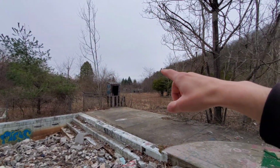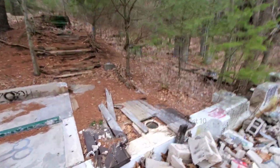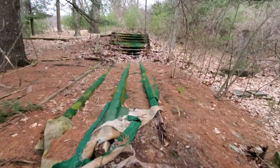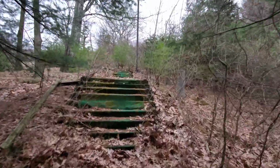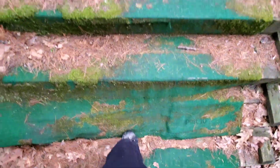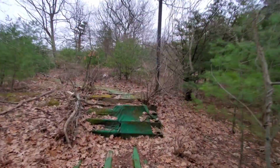Oh, yes, there are some buildings. We can go inside, and not a single window in them. That's hollow underneath. These amazing stairs. Got the old carpet that looks like grass. Look at the pillars in the woods. It's so rotten underneath these stairs. It's a shame they just let this place fall apart.